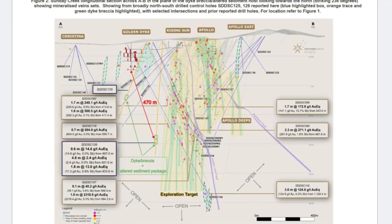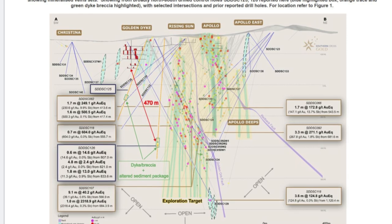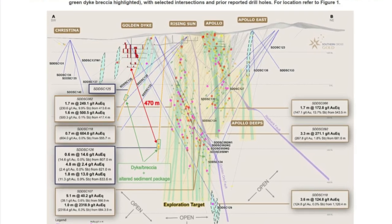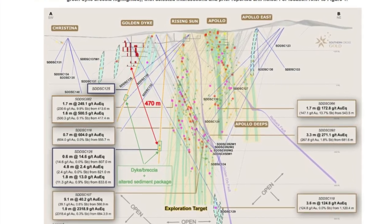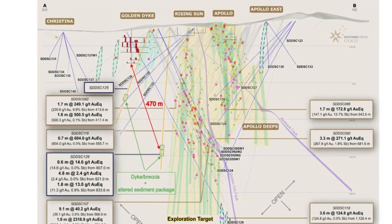So it's a very good result. This is a big step out. It's starting to shape up very nicely beside Rising Sun, which has been an amazing part of the system that we've drilled over the last 6 to 12 months. And now we're starting to see the little inklings of another body next to it with some very good grades and going to depth. So cumulatively now we've reported 130 holes for about 58 kilometres of drilling.